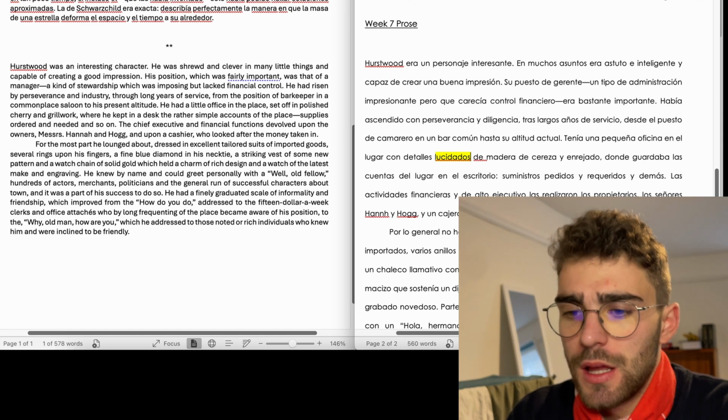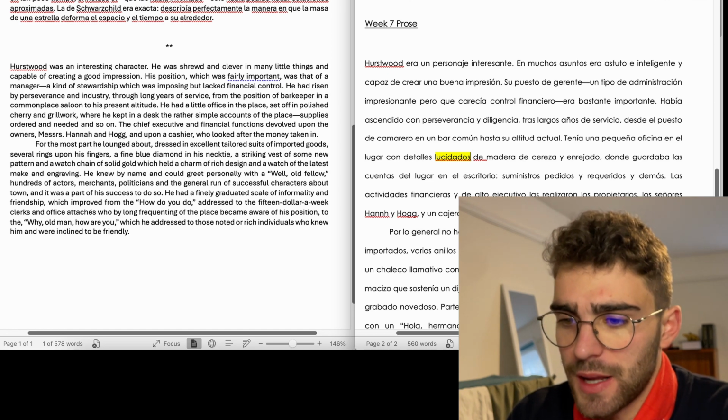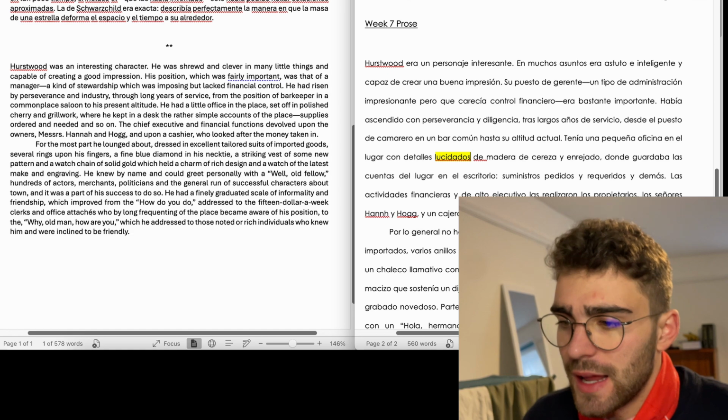Where he kept the simple accounts of the place. Las cuentas del lugar en el escritorio.